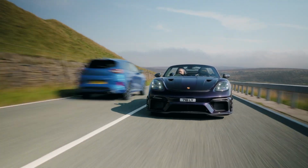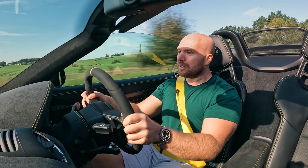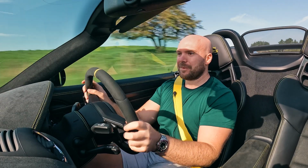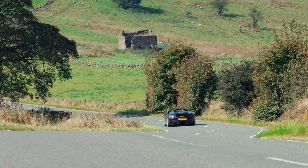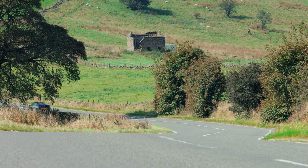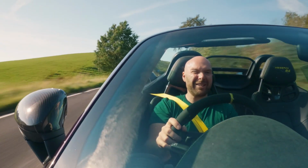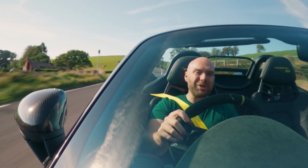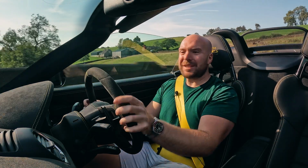The GT4 RS is stiff. It is amazing on a track, but on a British road at least it can be a little skittish. The dampers have been backed off quite a lot. And driving here on typical British roads, not once did I think, God, this is a bit stiff. And going quick on roads like this, it doesn't get thrown around. Porsche really understood what this car is actually for.